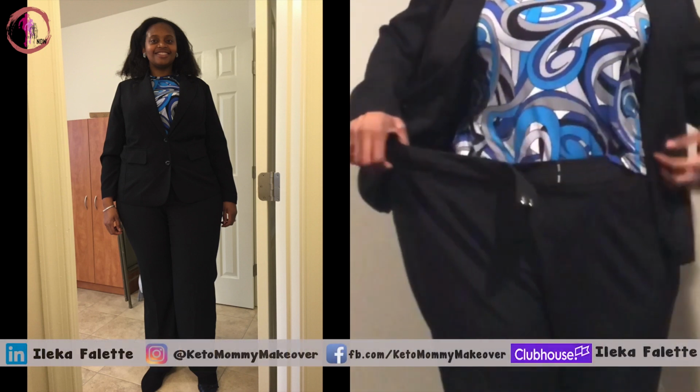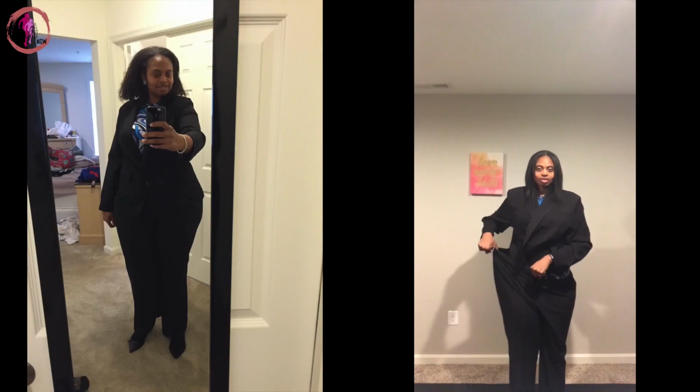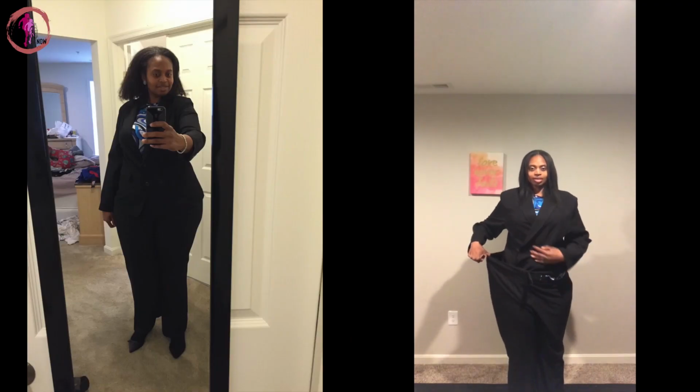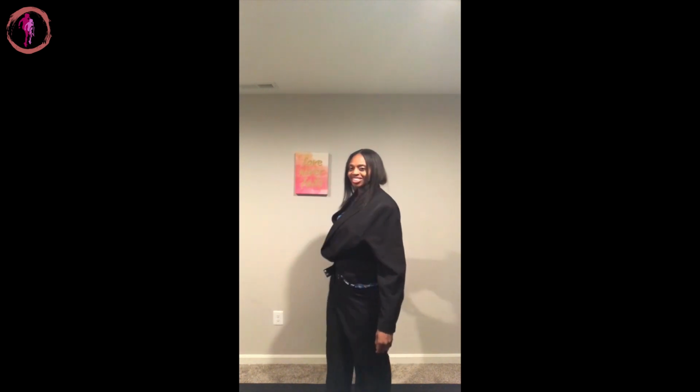So this was like my interview suit. I wore this to different interviews, or if we had to dress business attire at work or something like that, this was like my main outfit. Love the shirt underneath, the suit, it just fit perfectly. I can't believe looking at myself now in the same suit.